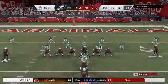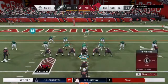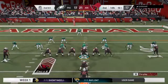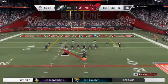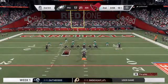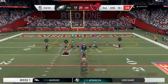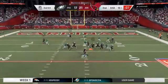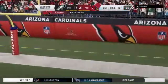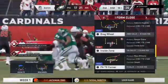4 yards on that last completion, so that sets up 2nd and 6. Check. Here we go. Murray to throw. And that'll be incomplete. Andy Isabella was the intended target, and that'll make it third down.